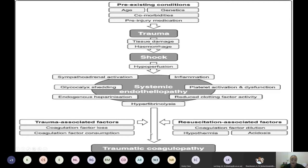And all of this, the systemic endotheliopathy with trauma-associated factors and resuscitation-associated factors, leads to our trauma-induced coagulopathy, which is multifactorial. So if you look at trauma-associated factors that influence this, this is your coagulation factor loss and your coagulation factor consumption, and then resuscitation-associated factors such as coagulation factor dilution, hypothermia, and acidosis.